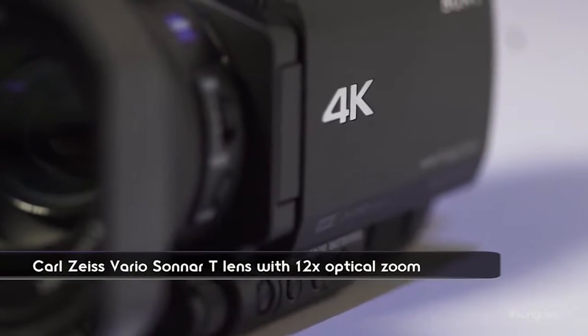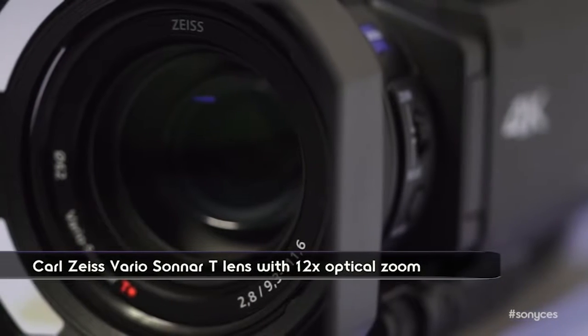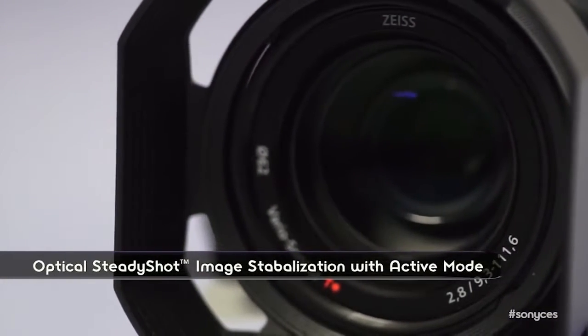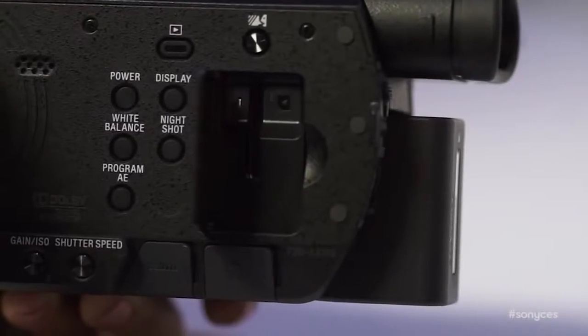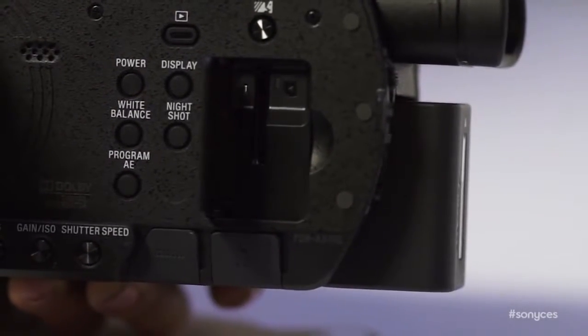Talk to me about zoom and Steady Shot and things like that. Sure. Carl Zeiss lens, 12 times optical zoom, 18 times Clear Image Zoom, Optical Steady Shot image stabilization. So it's going to help you create some really smooth shots if you don't have access to a dolly or certain things like that. You can control manual focus. You can control your iris, your gain, your shutter speed. It has a really nice dial on the front to do so with your lens, and it's all in this really compact form factor.